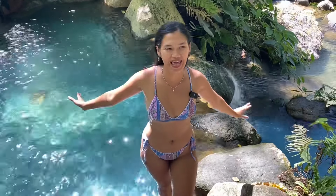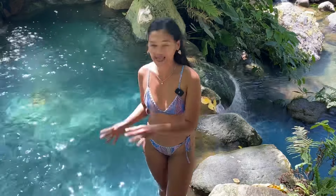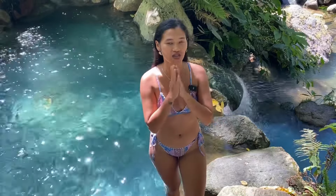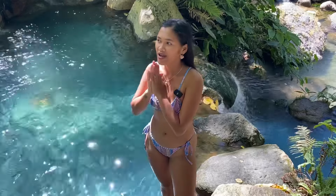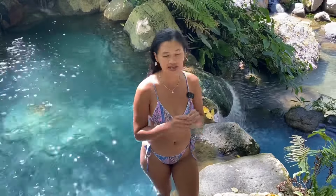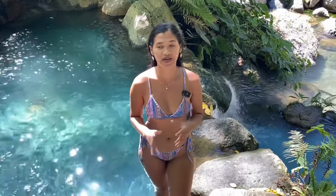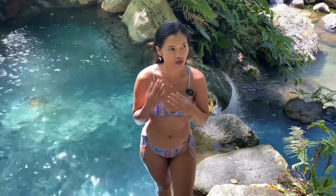For today's video, we are here at Forest Camp, obviously. So this is Forest Camp, located in Valencia town area. I'm gonna tour you around what the Forest Camp looks like, and we're just gonna swim and hang out because the weather is so hot. It really encouraged me to swim here, to enjoy here.